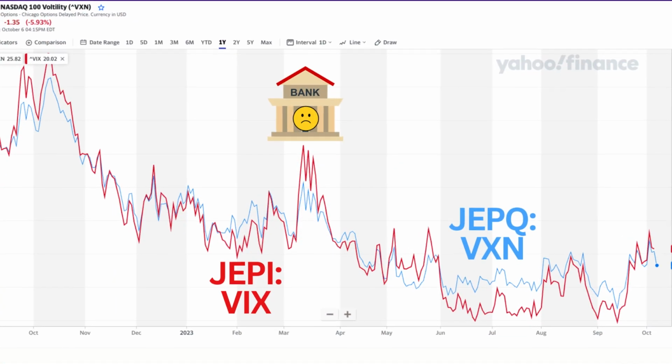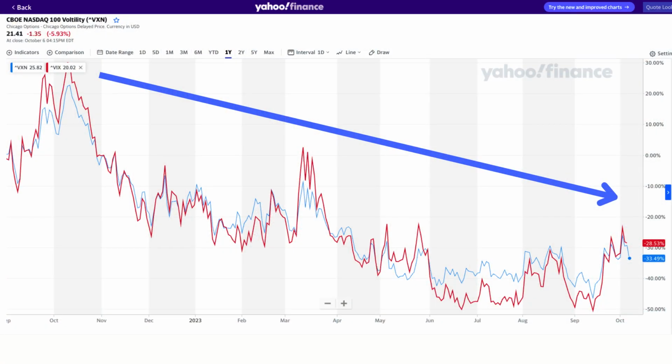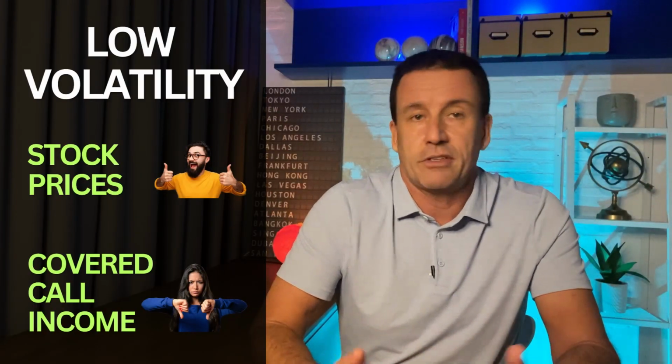Sometimes there are exceptions to that trend. For example, in March 2023, the banking crisis affected the S&P 500 more, at least on a percentage basis, because it contains more banking stocks. Last of all, the obvious trend is that volatility has been declining over the past year. Generally, that's good for stock prices and bad for covered call income.